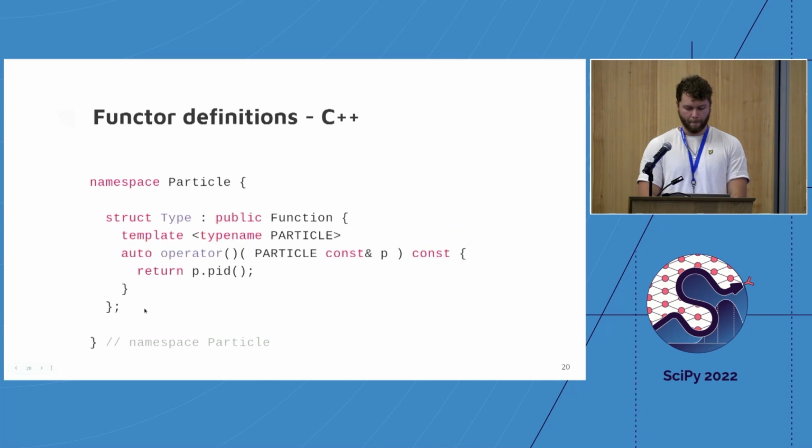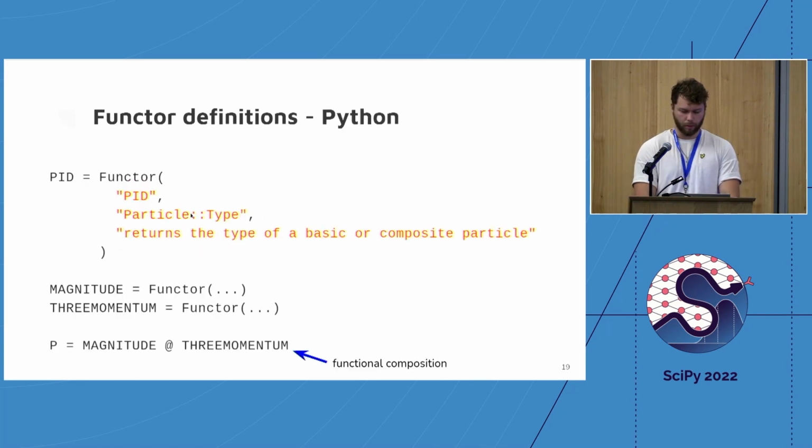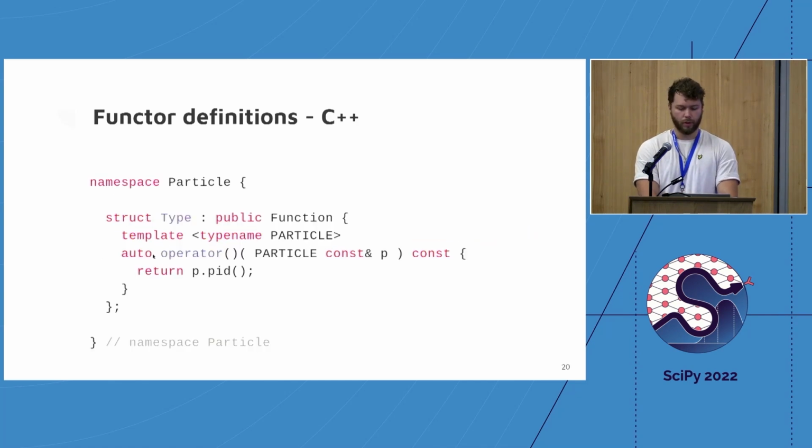Okay. This is how it looks in C++. This is the very easiest it can look. Here is the corresponding C++ implementation. It is a struct that has a parenthesis operator, such that it's callable. It is always templated, such that we can dispatch to different types of particles. And then it simply returns the PID here. In this operator, you can do whatever you want, but this is an easy way.